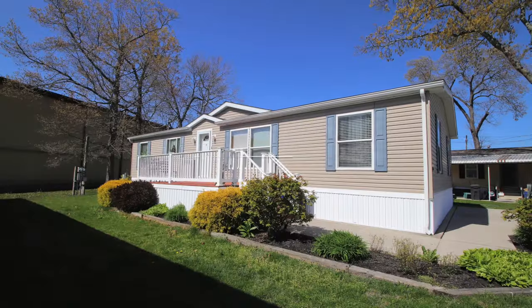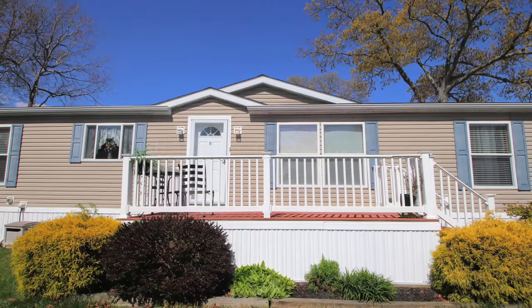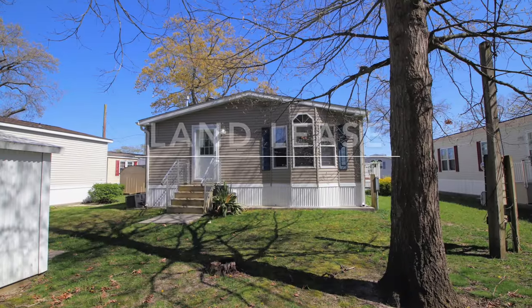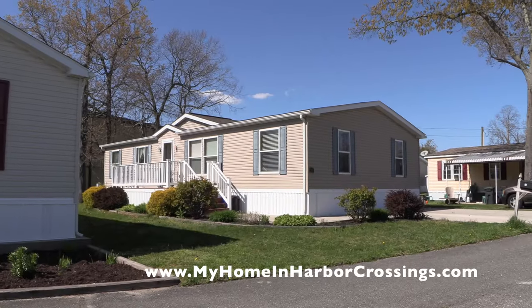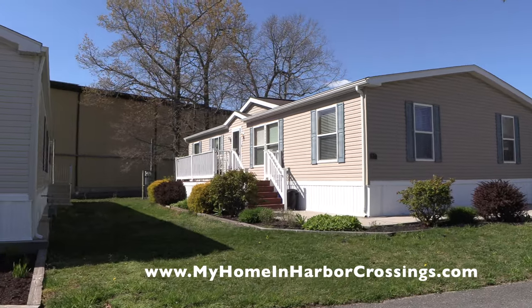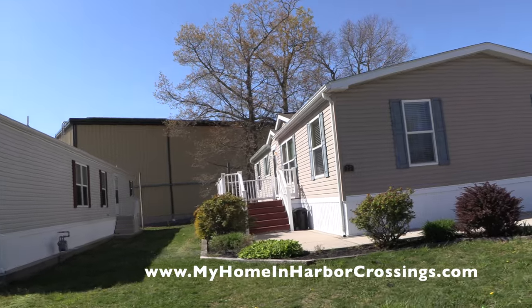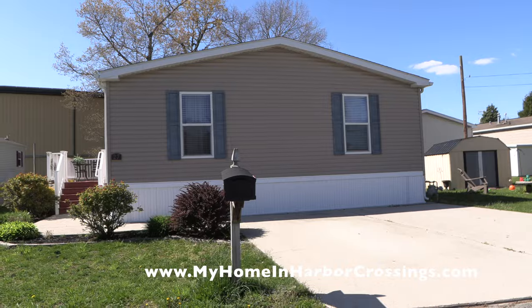Today we're looking at 27 Quick Street in Egg Harbor Township. This is a three-bedroom, two-bath manufactured home in Harbor Crossing's manufactured home community. We're a land lease community whereby each resident owns their home and then leases the land. In essence, you're paying for municipal water, sewer, leasing the land, and garbage and recycling pickup.